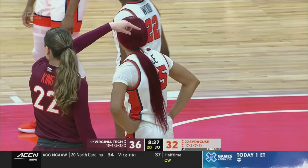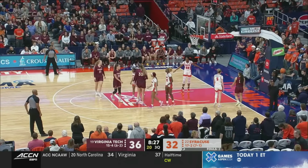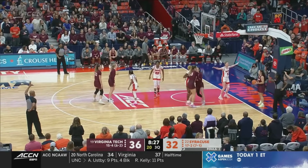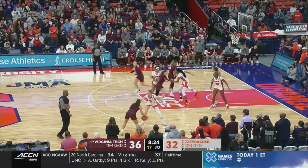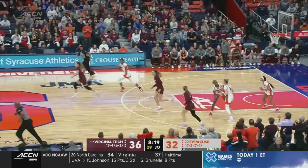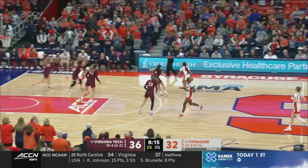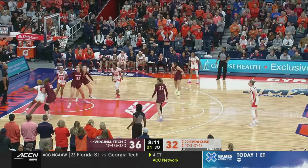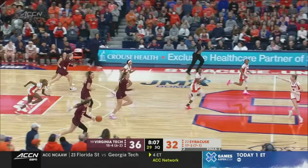Hokie ball underneath. So nobody has scored here in the first minute and a half of the third quarter, after basically every shot was falling in the first half. Ekh off the screen, the three's blocked. Fair skip pass to Wood. Summy a little late, and another block.